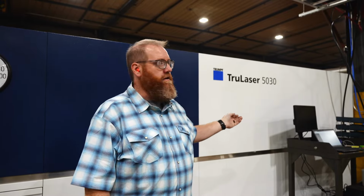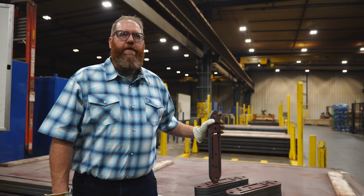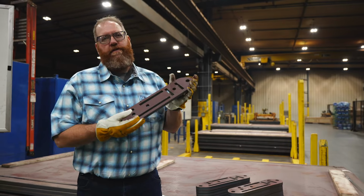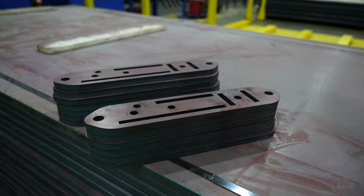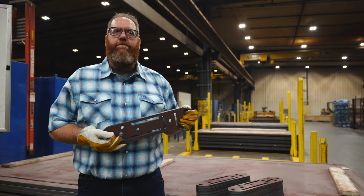Part of the recent investment here in Beloit is this new technology here. So this is our Trump 5030 fiber laser. It has 24,000 watts of power. So it allows us to cut steel, thick steel, at an incredible rate of speed. With this laser, we're able to produce this part 11 times faster than our older CO2 lasers. And the key to that cut is our nitrogen generator.